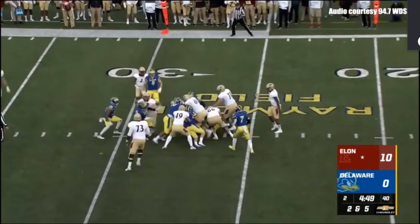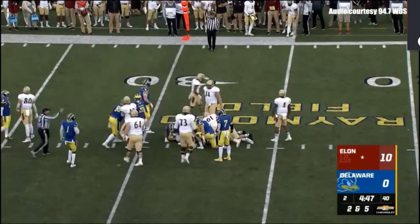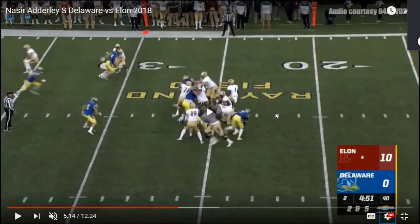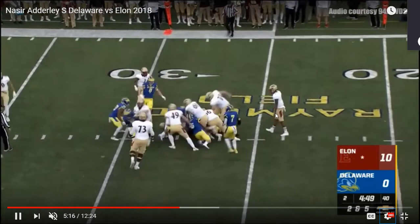Again, just the break. I don't know if you saw how quick he was with this first step. Boom. Oh, so quick with the break.